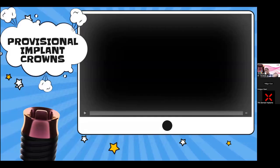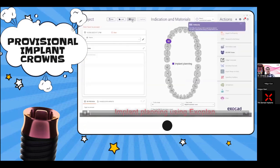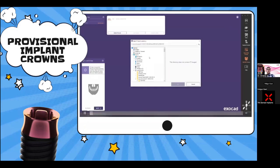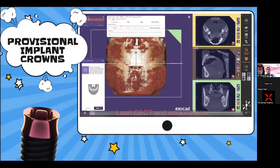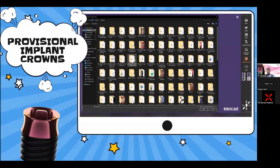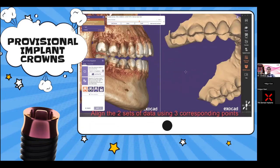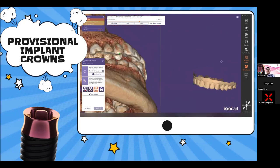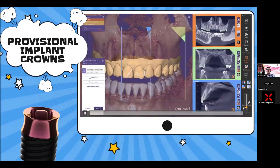And of course, if you want to do something even fancier, you can plan or design your provisional implant crowns. This is a case where I'm planning in exoplan. This is a case, I think it's 1-5. So the tooth is still there. There is a vertical root fracture. And then I'm basically loading the files right now, and I'll merge the 2 data sets together. Yeah, so this is a really nice case showing the whole workflow from start to finish, all the way from planning the implant surgery to designing the surgical guide, and then even designing a provisional implant crown based on this design. So of course, I can do this because I have access to exoplan and exocad.